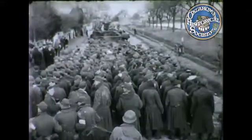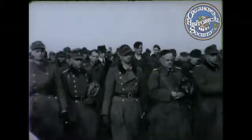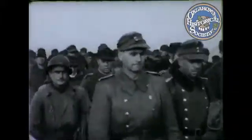The roundup of prisoners continues even after Mulhouse is won. They're comprised of Nazi patrols which slipped into the city at night. As late as 10th December, German soldiers were still being removed from hiding places.